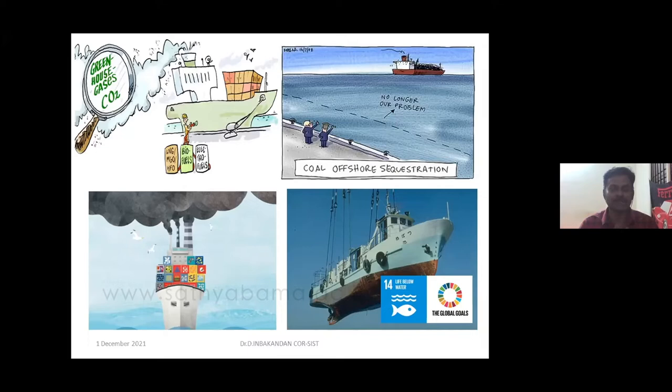ship transportation, and that can be lowered with the help of a smooth surface, and the smooth surface can be achieved only with the help of a non-biofouling surface. That means we have to use a proper antifouling agent here. So as per the SDG target also, we have to think about it, and we have to come up with a new solution to control this biofouling at the ship hulls.